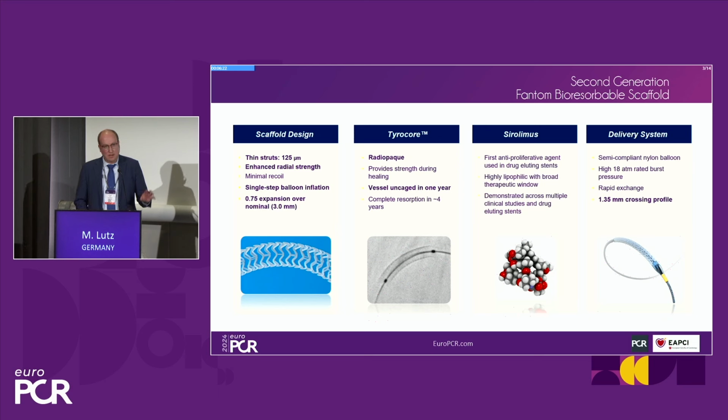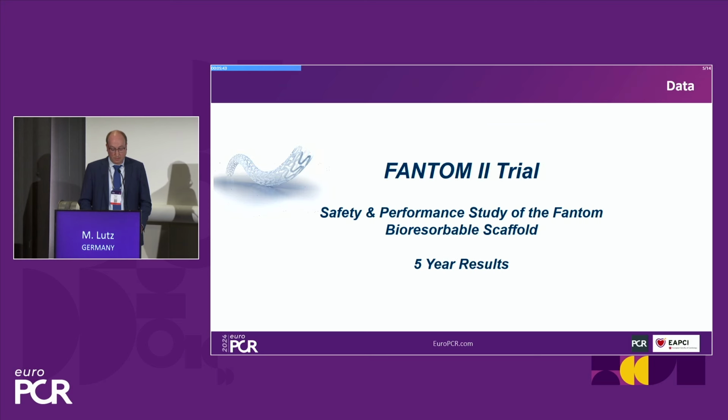expansion rate. The material is different from the PLLA, which we know. So it's a polymer, a polycarbonate based on the amino acid tyrosine. It's radiopaque, so you can see it in X-ray. The vessel is uncaged at almost 1 year, and the complete resorption time is more or less 4 years. The drug on the top is sirolimus, and the BRS is mounted on the delivery system, semi-compliant rapid exchange, so it's not very special.